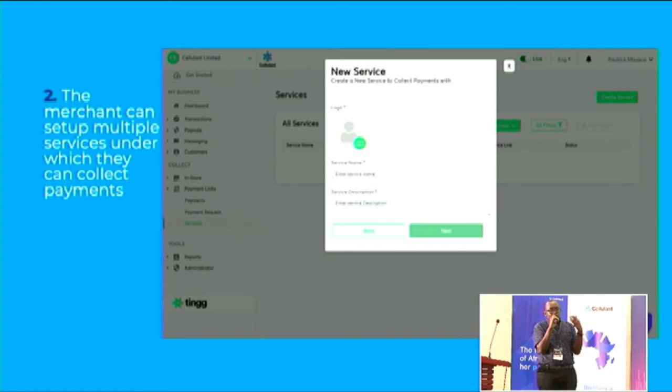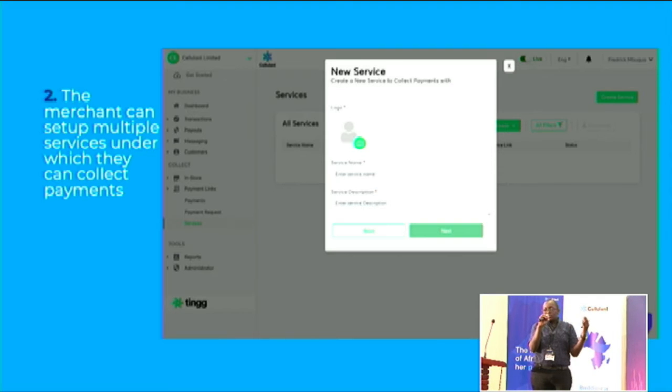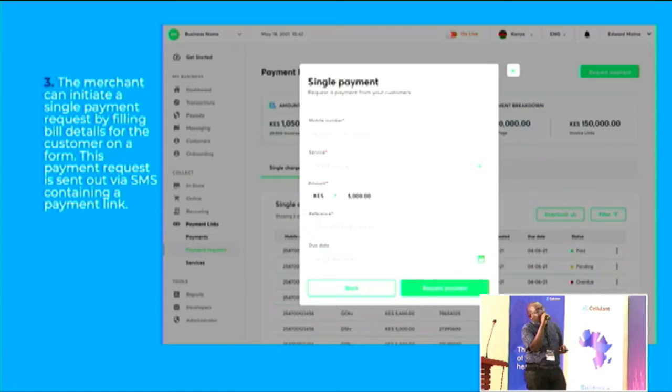Services are a way of you as a merchant wanting to separate your payments. You might be having probably a stall, one in the CBD, another one in Westlands. You want to track the payments separately. You could give them the different names.